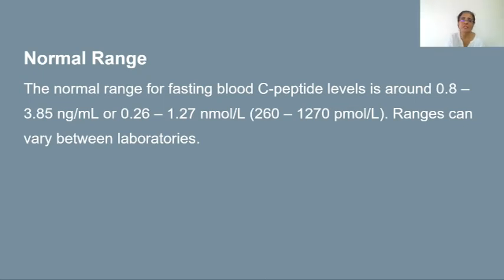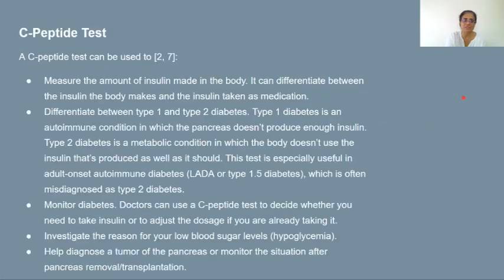And the normal range for fasting blood C-peptide levels is around 0.8 to 3.85 nanograms per milliliter. Okay, and ranges can vary in different laboratories. So the C-peptide, what do you think? It measures the amount of insulin made in the body, and can differentiate between the insulin the body makes and the insulin which is taken as a medication. Yes, it can differentiate whether it's external or your body-manufactured insulin.